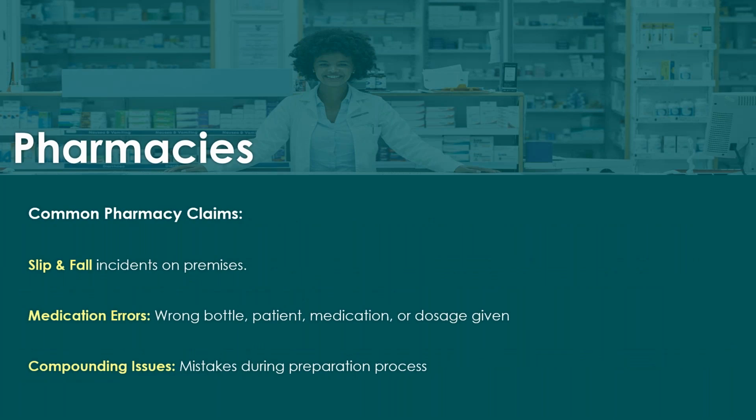They may do some non-sterile compounding, and that doesn't require a lot of specialty rooms, hoods, or ventilation. That's usually like topical creams or mixing flavors for children so it tastes better.